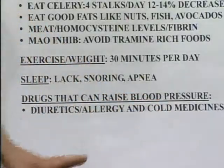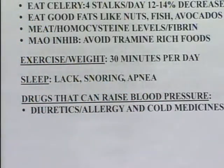Drugs that can raise blood pressure, okay? Diuretics, and there are high blood pressure medications that are diuretics. So being aware that diuretics deplete potassium and magnesium levels, and as we discussed earlier, potassium and magnesium is vital to keep blood pressure down. These diuretics can raise the blood pressure.